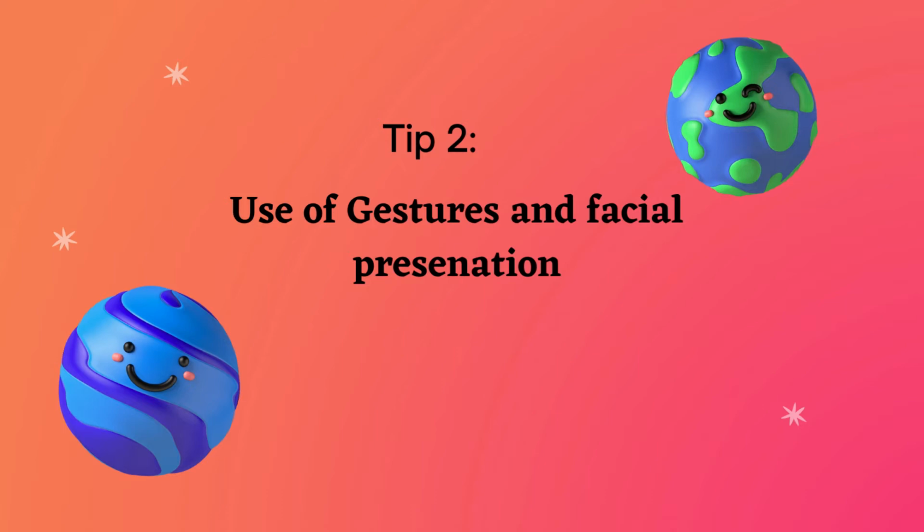You can do that by using your hands and arms to emphasize what you are saying and get your message across. Your facial expression should always be friendly and open. Smile and show that you enjoy the topic and you are confident in the information you are presenting.